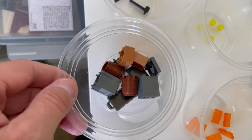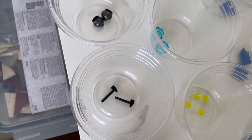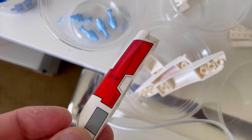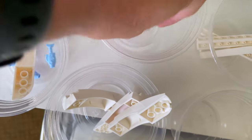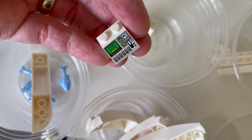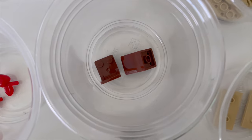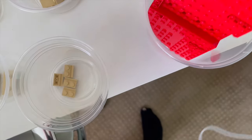What else is there? There's an awful lot of storage, so there's barrels and crates and all sorts of stuff in there. There's a cooking pot, because everyone needs a cooking pot. There's some blue fish. There are these printed wing parts that are pretty cool. There are some control panels, two of those, pretty nice pieces. There are some reddish brown chairs, pretty popular pieces. That's good. And there are two large parts.